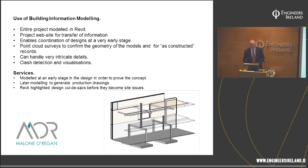We have used point cloud surveys to do as-constructed work. We then bring them back into the models and adjust the models where they need to be adjusted. So there may be very small adjustments required because of that. The Revit can handle very intricate details.